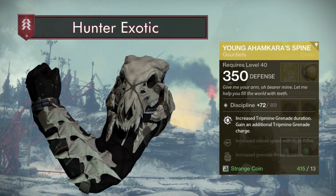If you like trip mines, you want to use those. Having them last longer and then also getting an additional nice bonus to a playstyle for those Solar Hunters. But of course, if you prefer another exotic for a Solar Hunter, you've got to give this one up. So your choice in how important you think those grenades are. For stats, we've got an intellect and a full discipline roll. Of course, if you're rolling for grenades, this is definitely a reasonable roll on that front.